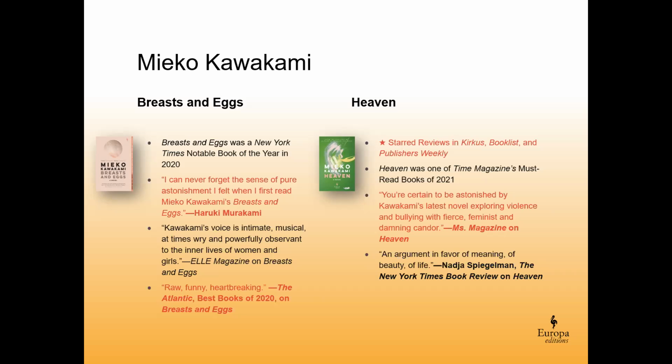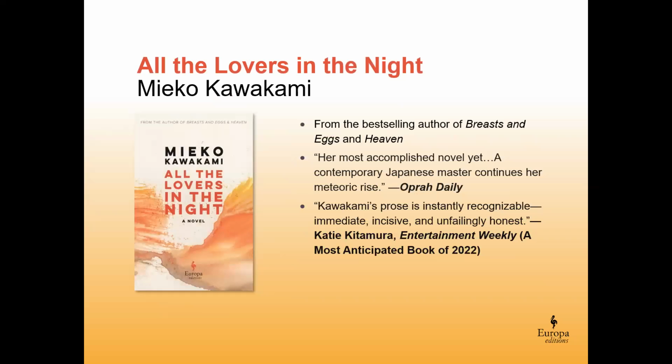And then in 2021, we published Heaven. It received starred reviews in Booklist, Kirkus, and Publishers Weekly. It is a very powerful story about teen bullying. NPR said it is raw, painful, and tender, reminiscent of Elena Ferrante's fiction. We are already receiving great pre-pub reviews for her new novel. As you can see from this slide, Ali Smith has called it her most accomplished novel yet. And Katie Kitamura has picked it as one of the most anticipated books of 2022.